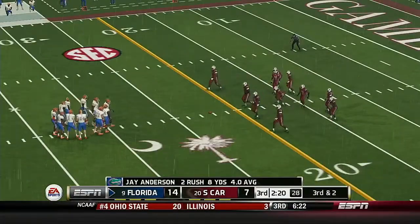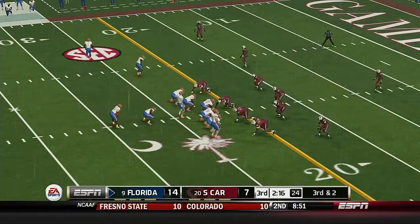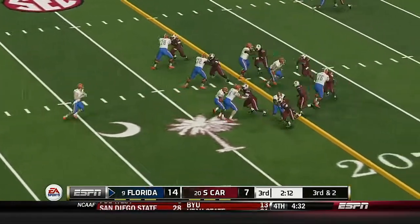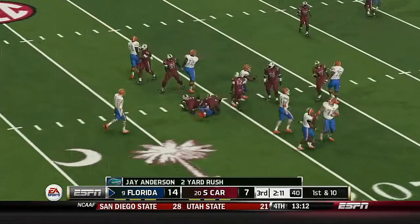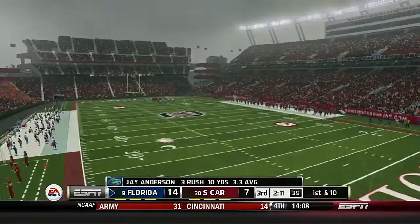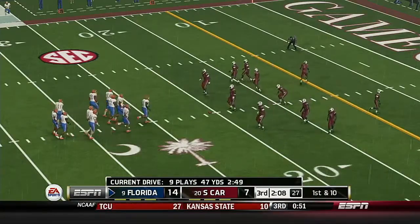It's third down, and they're about 2 yards shy of the sticks. Makes it out to maybe the 20-yard line. Here's play number 10 on the drive.